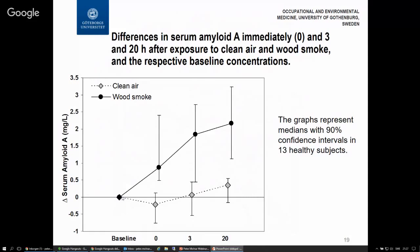Then we are exposed to clean air or wood smoke for 4 hours, and time 0 is when we exit the chamber. So what we can see here is that directly when we exit after 4 hours of exposure, we have an increased level. Then 3 hours after the exposure, it has continued to increase, so we have an even larger difference. And also after 20 hours, that means next day morning at the same time as when we entered. So this is actually 24 hours after entering, but 20 hours after the exposure was finished. We see it's still increased and statistically significantly higher all the time.